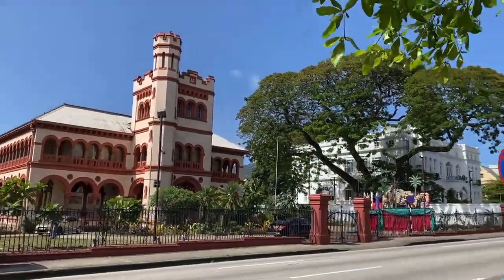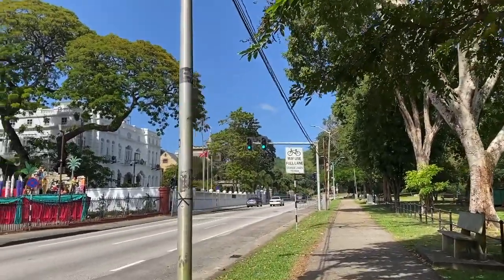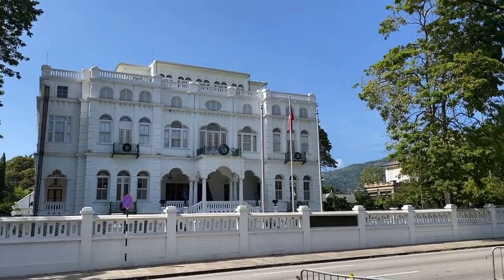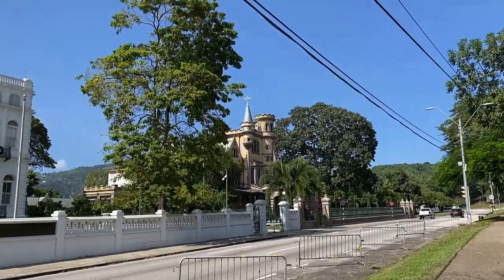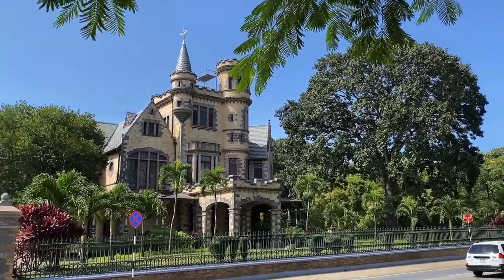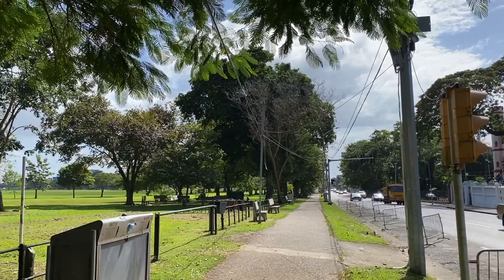I think these are the last three of the Magnificent Seven. This is the Archbishop's House. I don't know the name of this one, but the next one is the Killarney, which looks like a Scottish castle but has an Irish name. This one is the Whitehall and the Killarney building is there. This building is also known as Stollmeyer's Castle. But none of these houses are open to the public today. They are known as the Magnificent Seven, overlooking the Queen's Savannah.